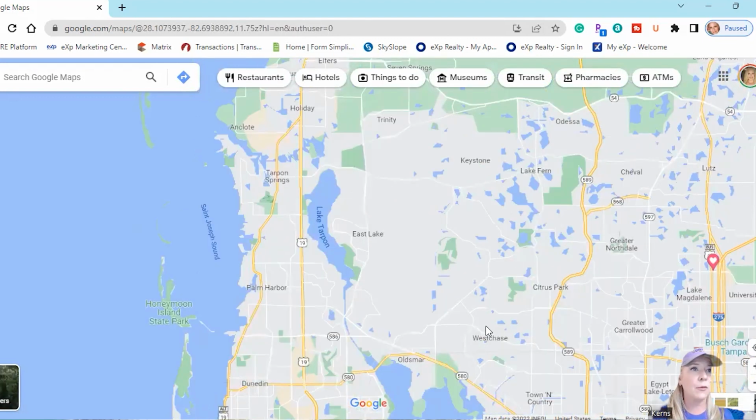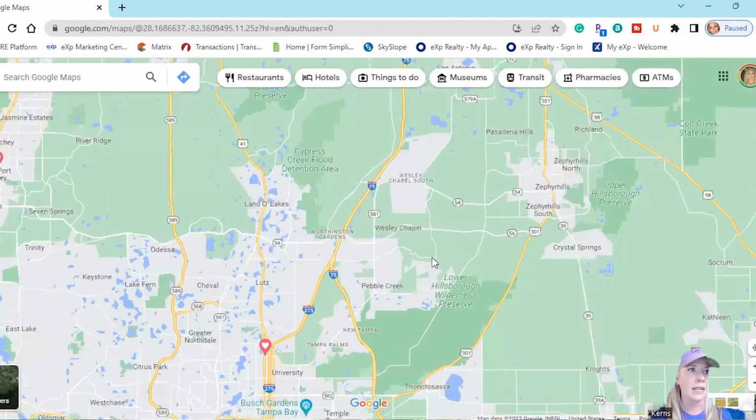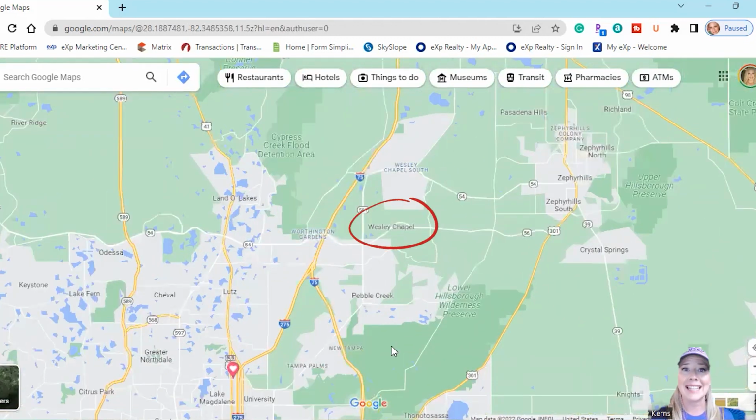earlier. And if we head a little bit more northeast, there's a wonderful area called Wesley Chapel, and it's really big, wide space. But it's really inland and it's lots of nature preserves, but you are at least 45 minutes to an hour from the beach. So keep that in mind.